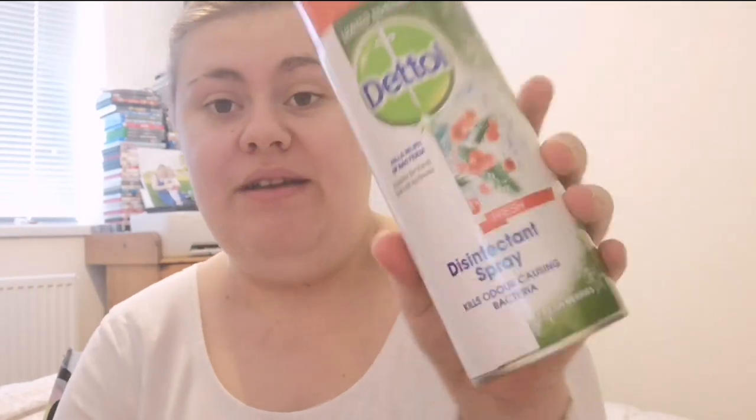This item here was £2, but I could not leave it there. This is the limited edition Dettol, and this is their Christmas scent. This is their fresh scent. And honestly, guys, oh my goodness, I've just sprayed it all over me, but it's absolutely gorgeous. If you can get your hands on this, either just spray a little bit or buy it, because it smells of Christmas berries. That's all I'm saying. It is a berry scent.